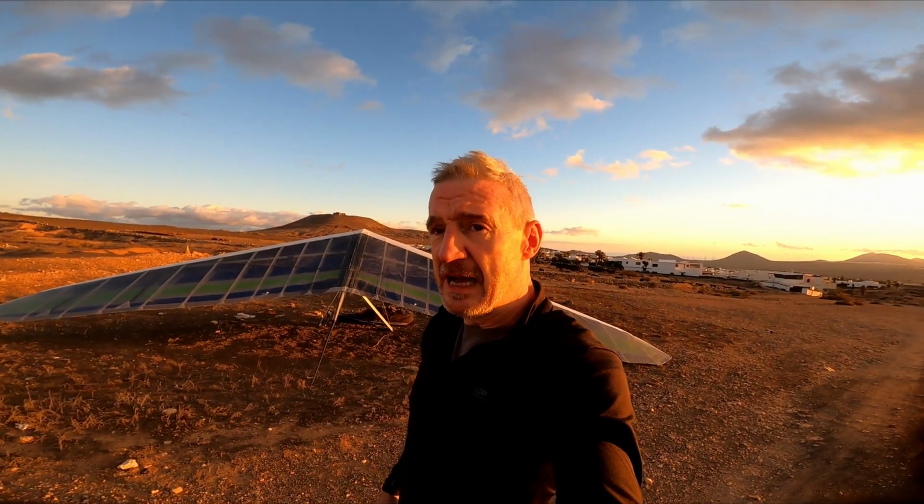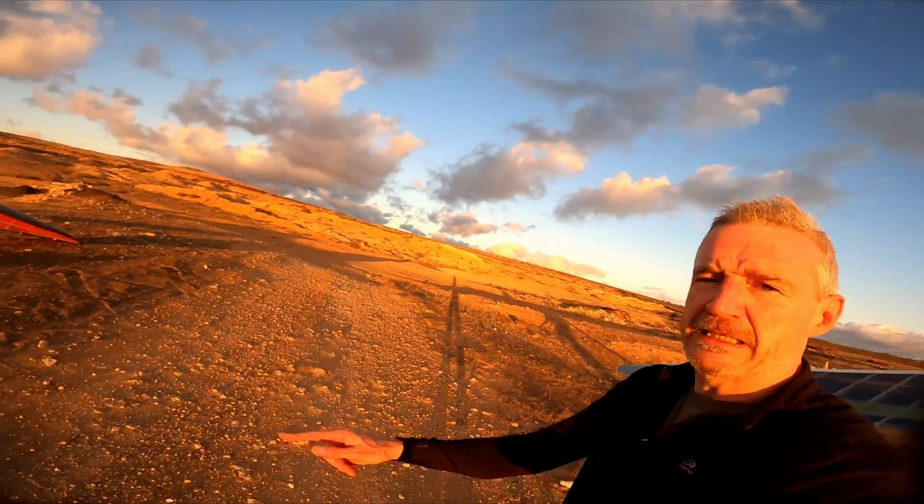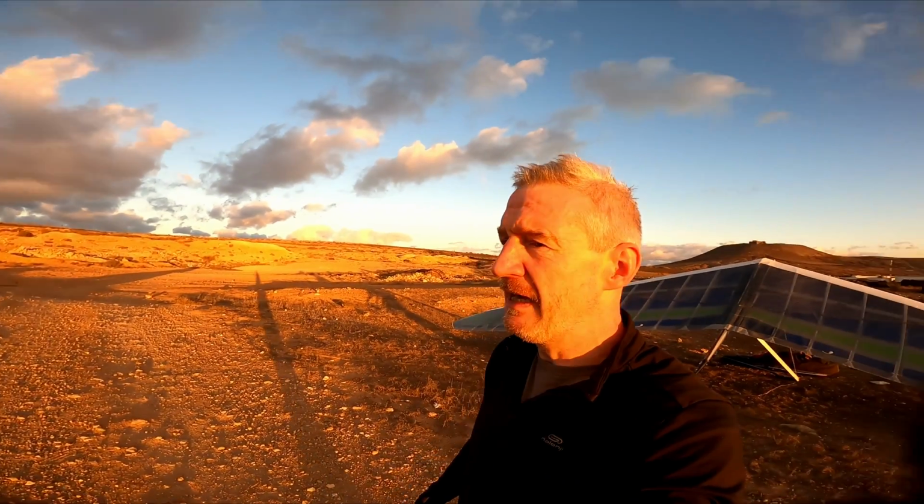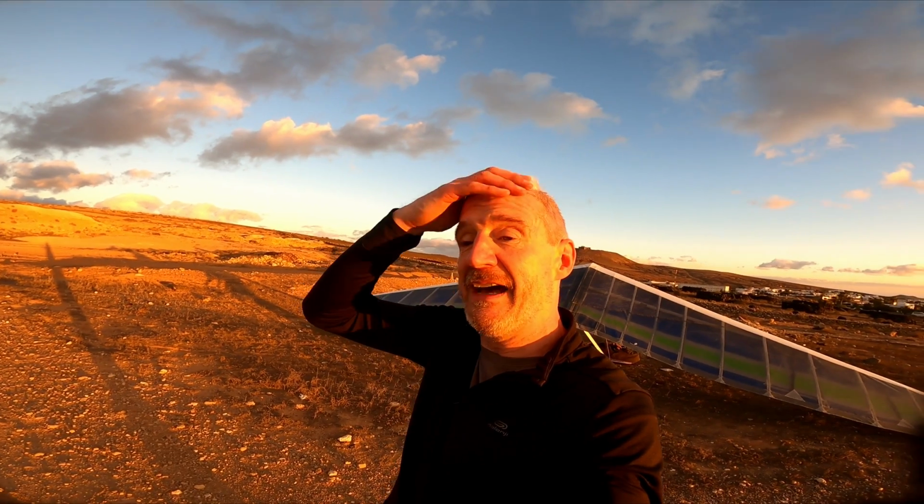In fact, Gordon has flagged down some French and they've given them a lift up to the car on this little dirt track of a road, which is really nice because then we just get the gliders on the car and we can drive back to our apartment. A really nice flight that, really enjoyed it.